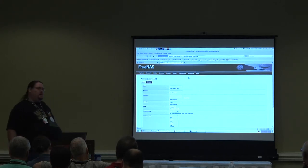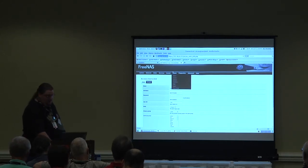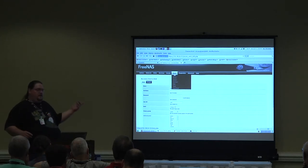Now, if you SSH into this box and want to update this stuff manually, you certainly can do that. But then if you wanted to do that, you probably wouldn't need FreeNAS. You could probably set all this stuff up on your own.